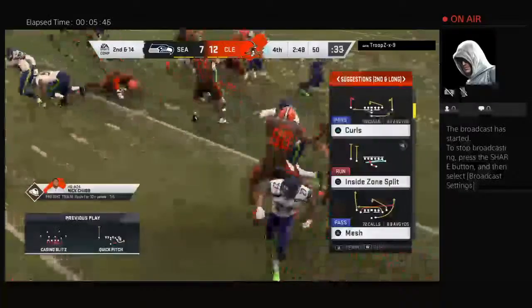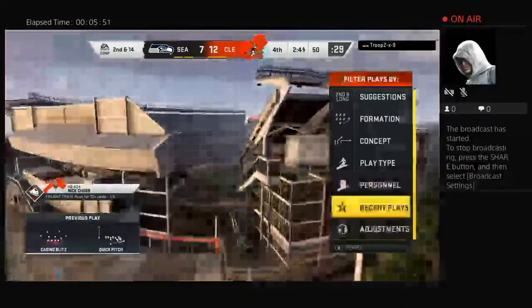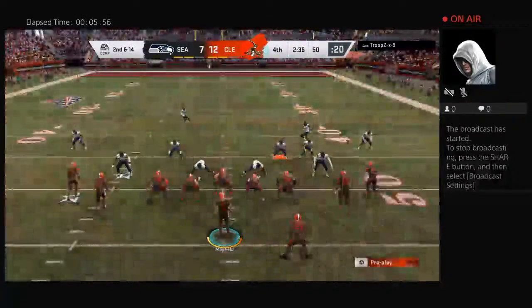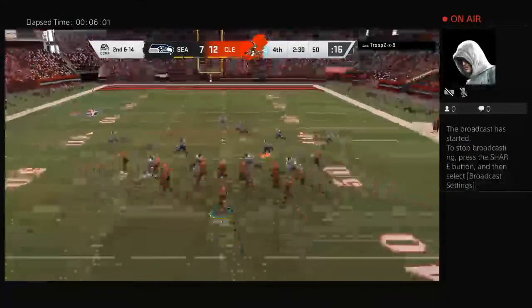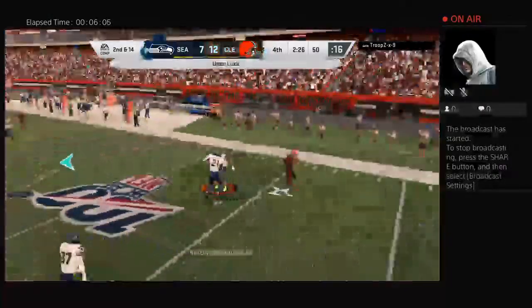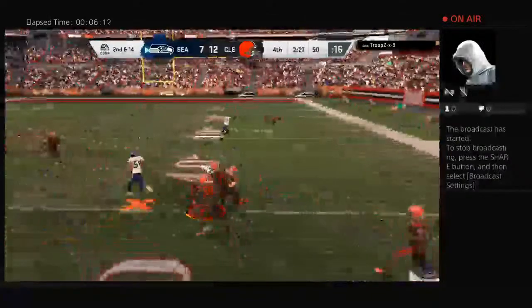A toss play to Chubb. And this has been a familiar sight all afternoon as they stop him behind the line. It's a loss of 4 there, bringing up 2nd down. Mayfield now from the 50. And look at this. They get the turnover they needed. It's intercepted. Picked off at the 22.